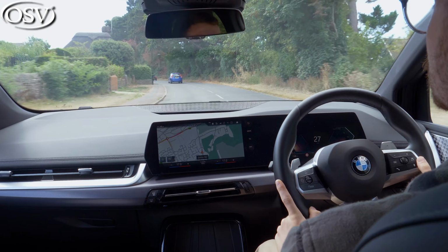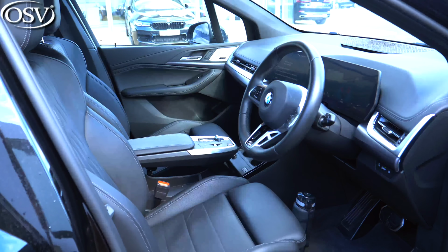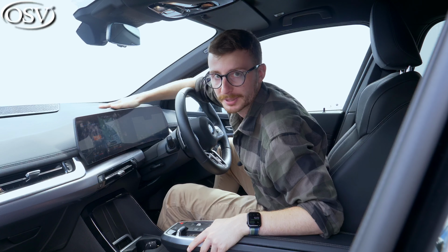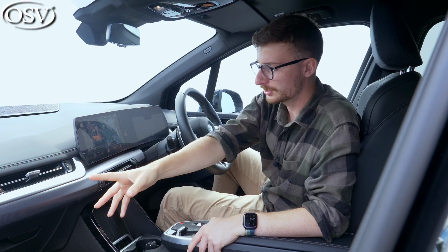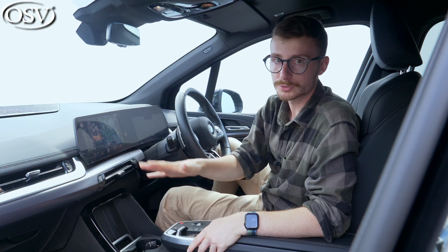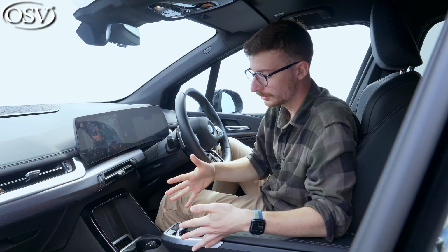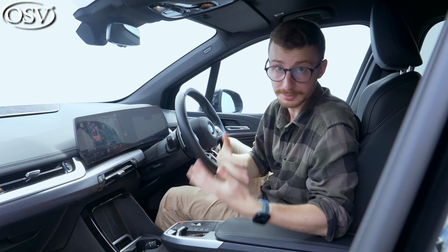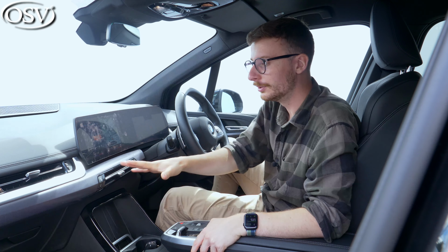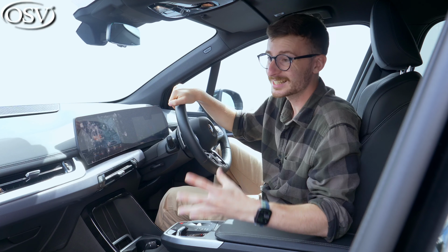The new 2 Series Active Tourer offers an impressive level of interior quality with plenty of soft touch materials that you'll mainly find up here on the dash, a lovely textured effect running across the bottom of the infotainment screen, and effective use of gloss black around the air vents and center console, as well as chrome. It all comes together very nicely. Even on the luxury trim level, you get a fine wood trim along the dash there, adding to the ambiance of the cabin.